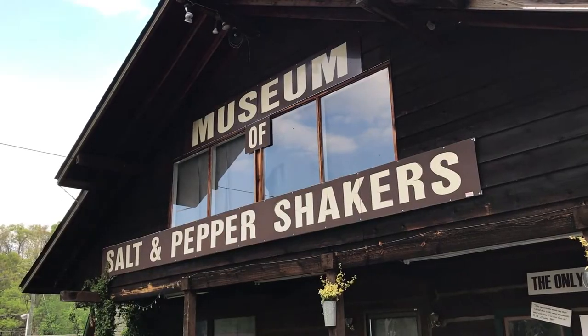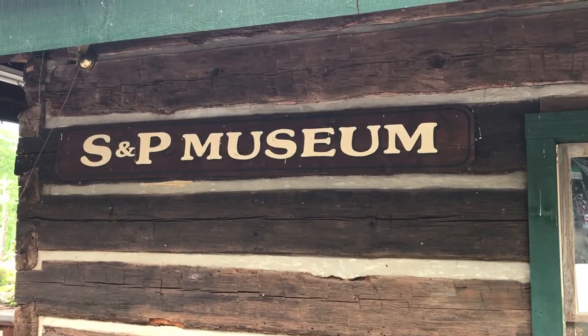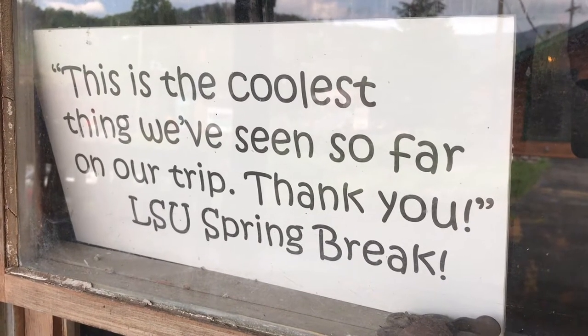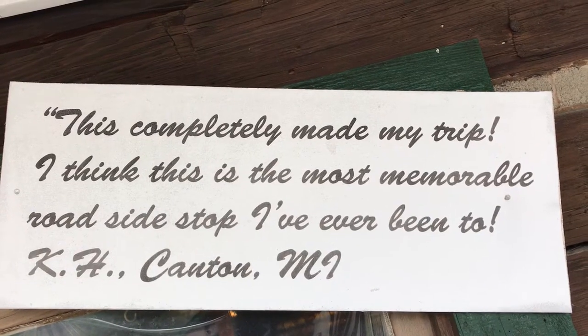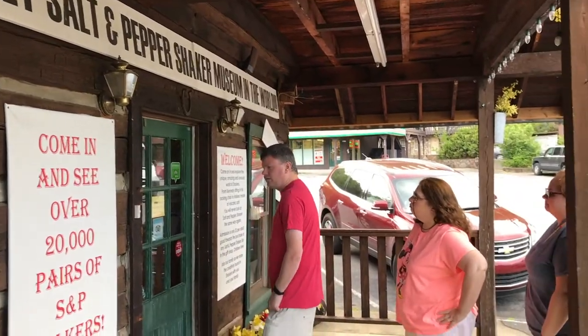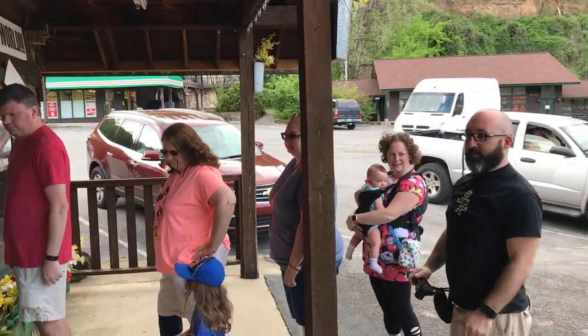We're off to the Salt and Pepper Shaker Museum with the whole gang. Everybody's going to go. We are finally going to get there. We will not be denied. Finally. We've waited months, years even, to visit the Salt and Pepper Shaker Museum. We should have gotten here earlier. The rope is dropping and the line is getting very, very long.